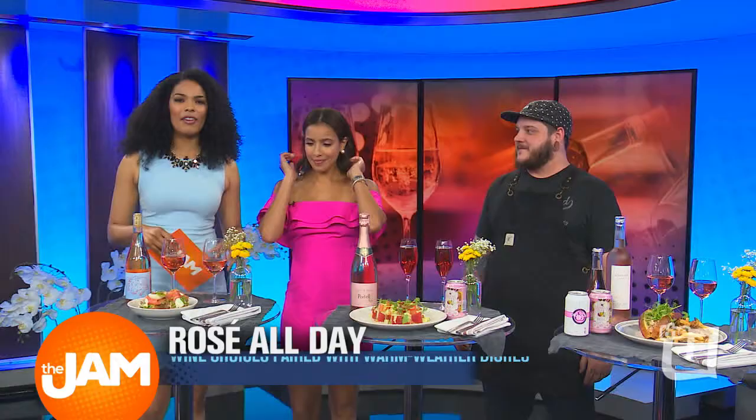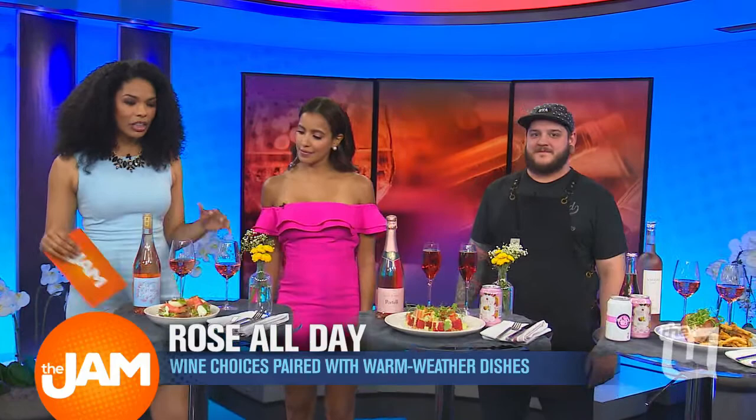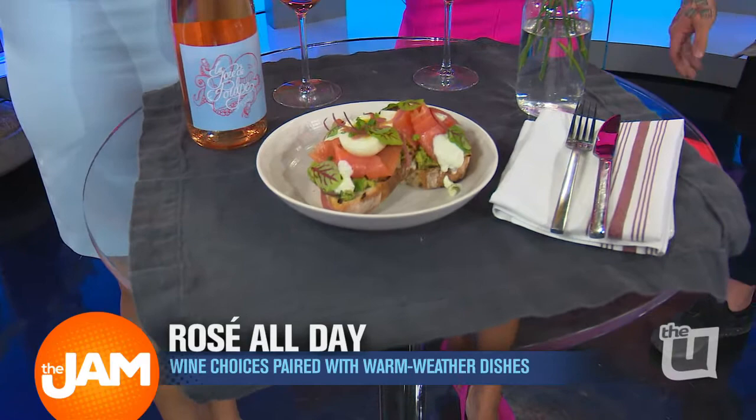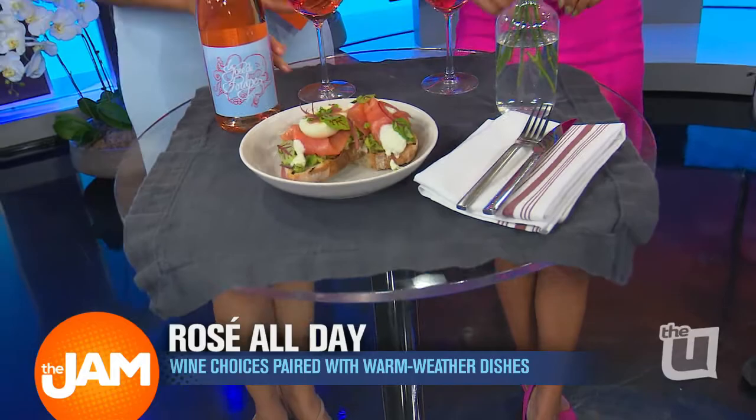Okay, so we actually have a couple different rosé choices and dishes here. So let's get into this right away. Tell me about this first rosé and the dish that it goes well with. This is a dry rosé, and we paired it with an avocado toast. Everybody loves avocado toast these days. Also trending. We took ours a little bit different. It's got a soft-boiled egg, cucumber yogurt, some smoked salmon, and pickled onion. Okay, yum.